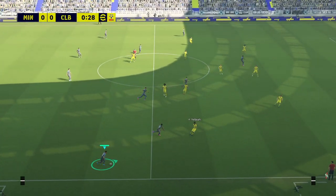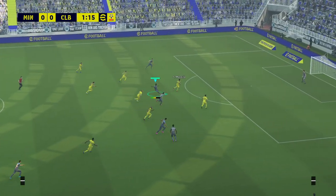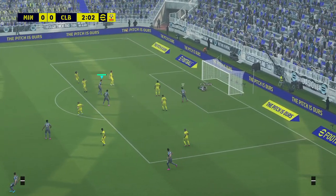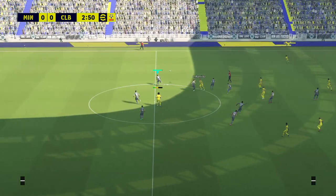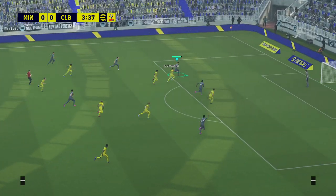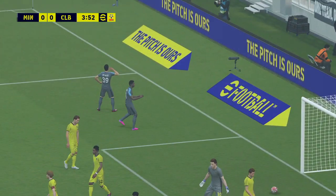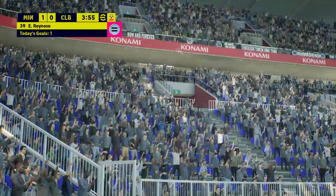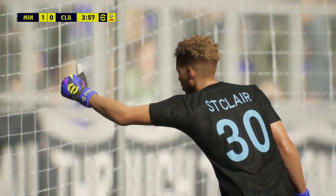So that's got things on the way. Fire deep. That's it! Oh, just needed a better contact. Well, being able to generate that amount of activity in the box means it's hard not to pick someone out. Forward to... I'd call that transition with bite. They won it back and bit hard.